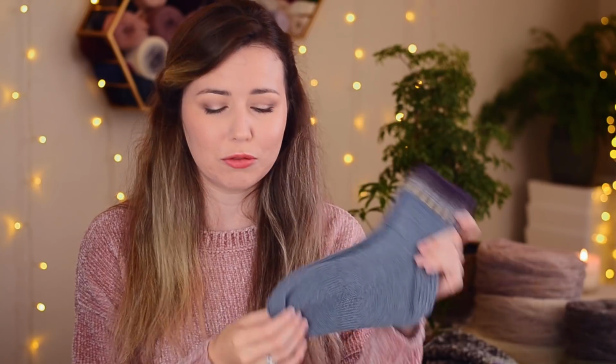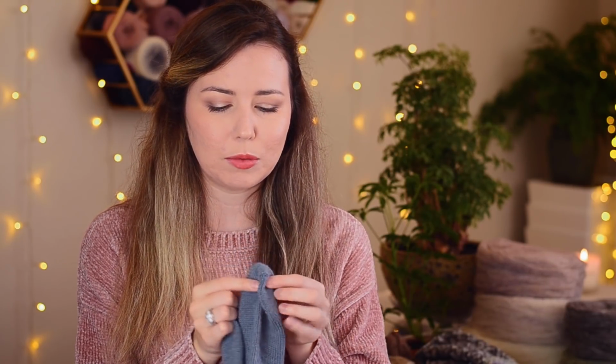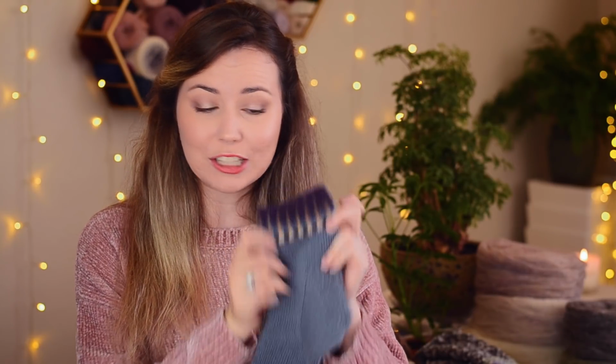I've done Kitchener stitch before for toes in socks, where you just have a few stitches. That's actually how these were, because they were worked top down. So usually people do a Kitchener stitch for the toe, but in this case it was surgery, but it worked out. So yeah, those are finally finished, hooray, and I think those will work out for her.